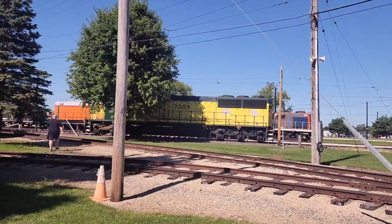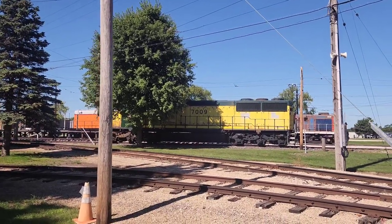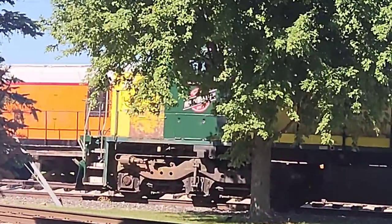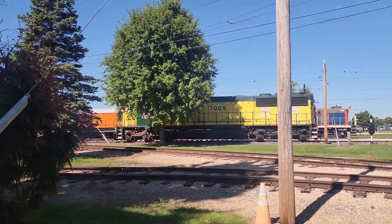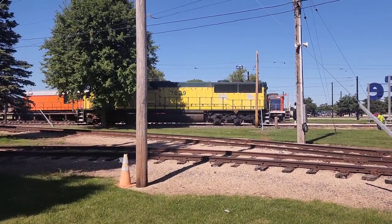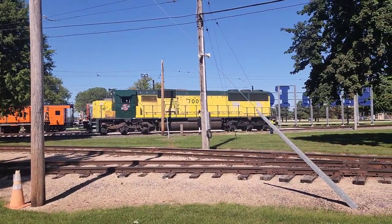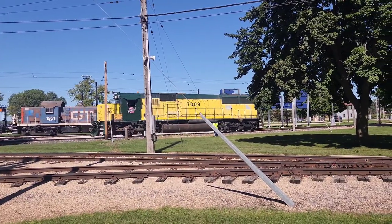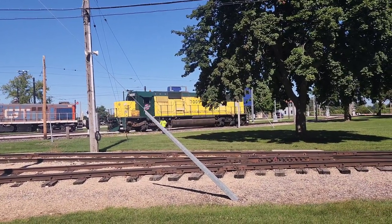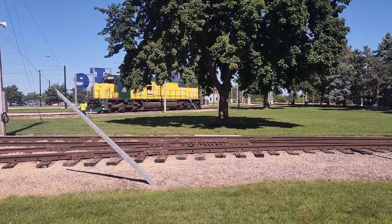Over here, we've got one of my favorite locomotives, SD50 Chicago Northwestern 7009. Recently got repainted. It has their CNW logo on her now. Looks like they might be moving her here. There we go. Awesome locomotive. God, that logo looks so good. I love this thing. When they first got this thing, I fell in love with it immediately.